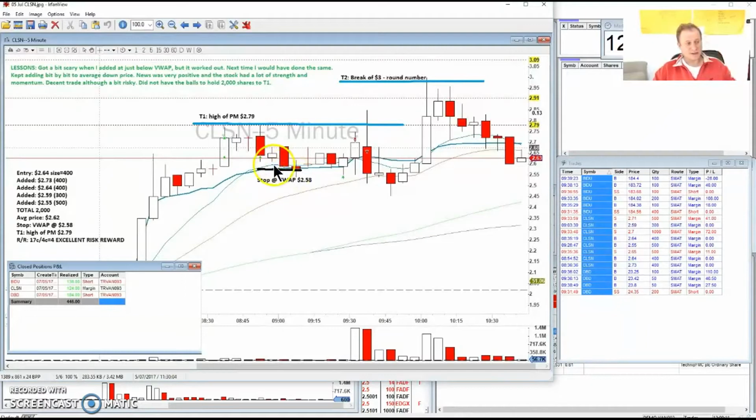But it worked out. I mean, I was watching it for a while. It wasn't that I was just going in blind. I was watching it, and then it kind of sprung up a little bit. Actually, this is where I added a little bit below the VWAP. Sorry, it was over here. So this is about just before market open. Now, the reason I didn't sell this before the market open is because I saw that the volume was coming in massively as soon as the market opened.